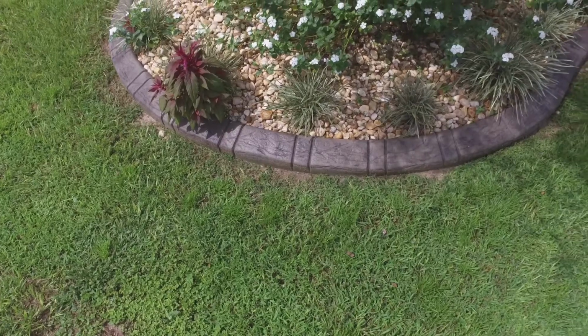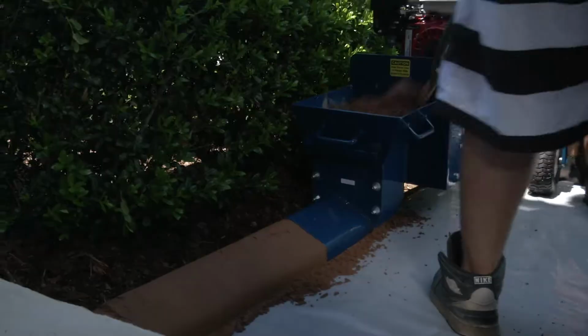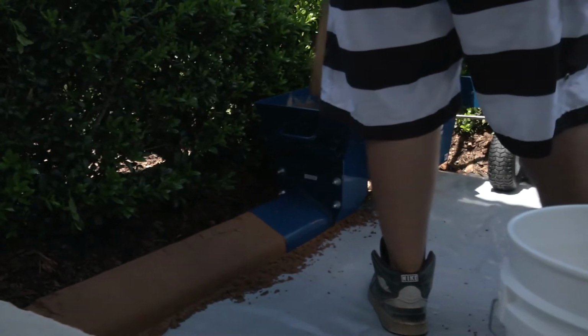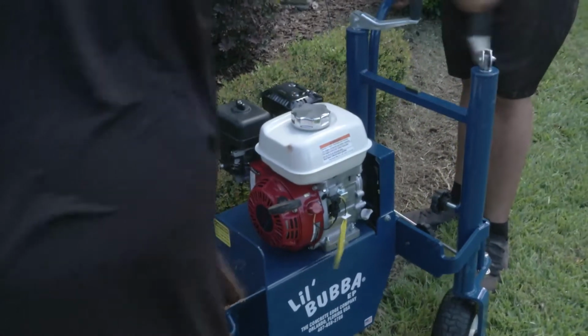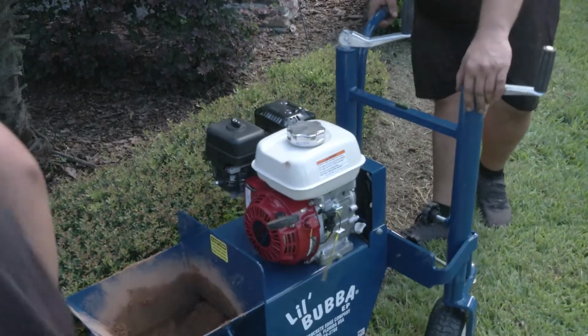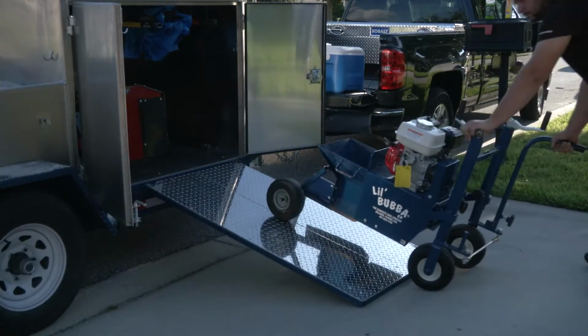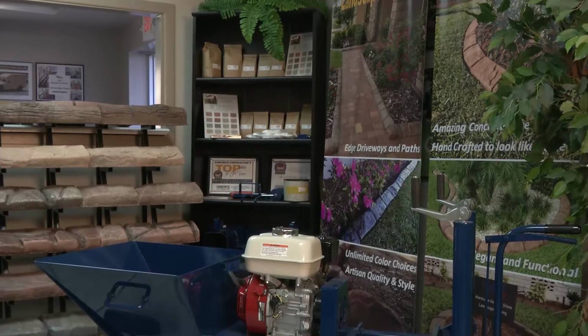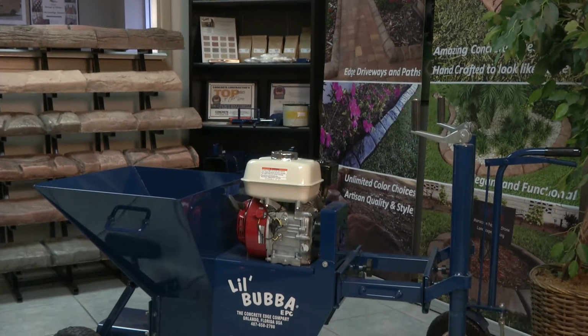I can tell you, you are not going to find another machine on the market as versatile as that. Like every Lil Bubba, it's self-propelled and can move at various speeds. Every Lil Bubba also has 2 height-adjusting knobs to provide leveling control and has convenient handles for easy loading and unloading. The 5-horsepower Lil Bubba EPC is a larger version of the EP machine.